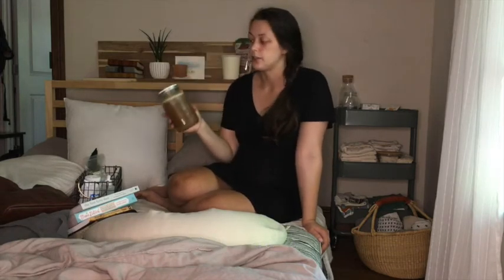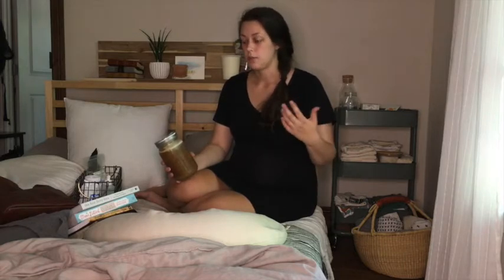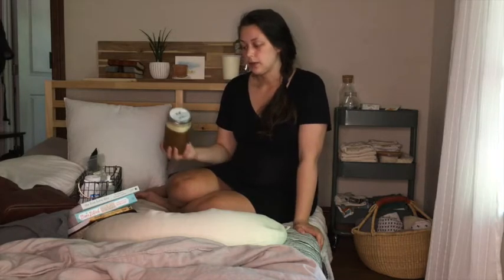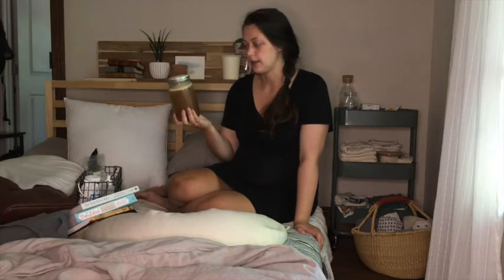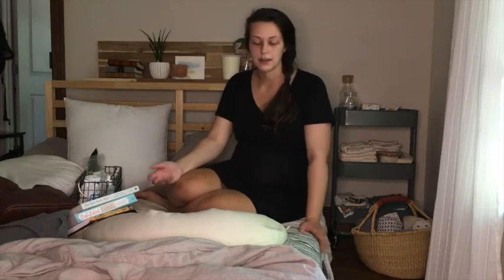And then I've actually already been drinking this every night just to help with remineralizing my teeth, because you know that pregnancy really can take from all of your nutrients in your body. So just giving your body what it needs to support your natural wellness is really important. So I've been remineralizing my teeth with herbal teas that I'm drinking, this bone broth, which is from a local farm around here, which is pasture raised meat, and then also I started using a tooth powder, which is just a lot of natural minerals in it. So that's just a handy tip if you haven't heard of that before.